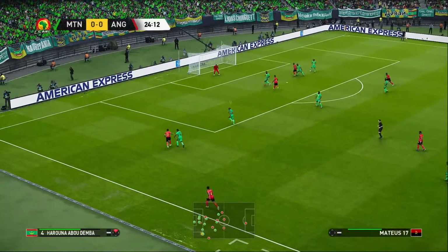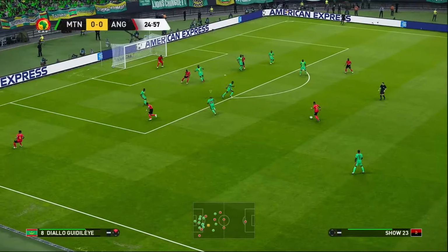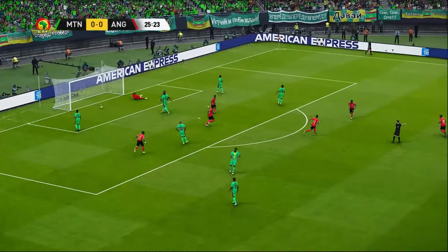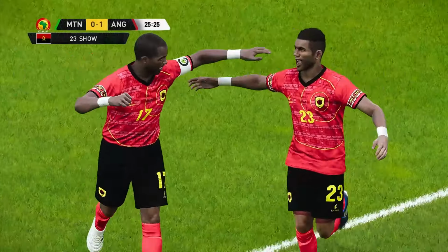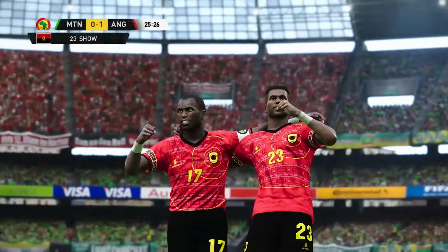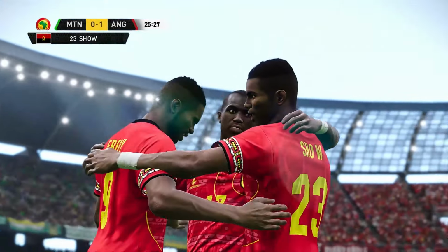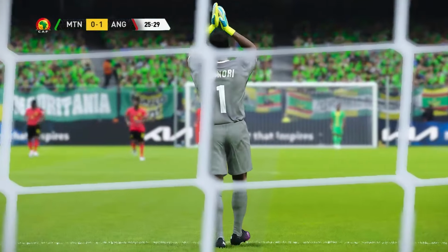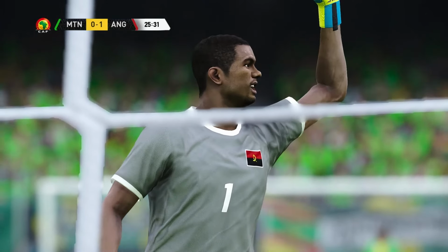Gets the better of his man. Chooses to go back. Shot at goal! And he's done it! And that is about as cool as they come. He picked his spot expertly. Yeah, anything that finds its way into the net via the framework of the goal is most difficult for a keeper to reach. He was never going to get it.